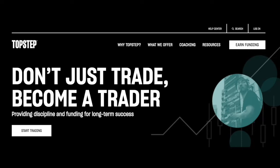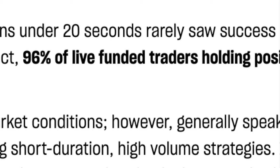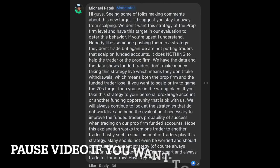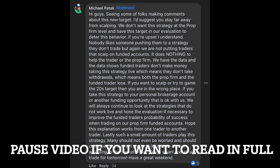Their second argument, and I take it for what it's worth, they say that they see, I forget the exact percentage, but it's something like 96% of traders who try to scalp end up ultimately failing based on their own statistics. I don't know that that's actually true, but whatever, that's kind of their justification. Now, I think, so here you see a screenshot. This is actually from Topstep Traders Facebook group.